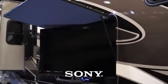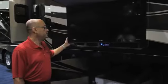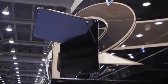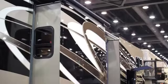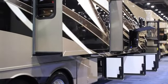This particular Ventana is equipped with the optional exterior entertainment center featuring a Sony LCD TV 40 inches in diameter, as well as the Sony sound system, including the receiver and the speakers. And as you can see, we've got plenty of storage on the outside of the unit.